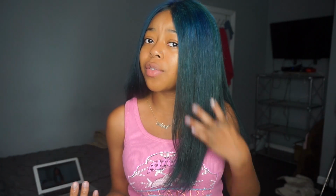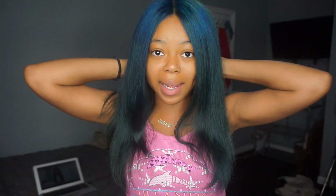It still feels so soft. I wish you guys could feel it. It still feels so soft. You can see it's soft, y'all, and it's moving. It's bouncy. It looks 100% natural. I'm jacking it, y'all. I'm really jacking this hair.